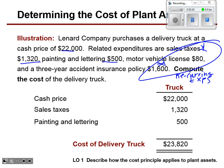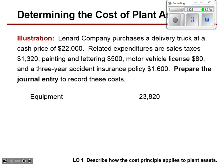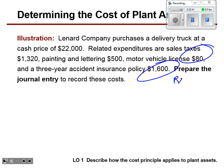So I think they break it down even further. Is there something else that goes with this? Do you see? Okay. So we're seeing the same buy again with the 80 and the 1600 as recurring. They're asking us to do a journal entry for the acquisition of this truck.